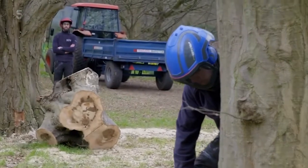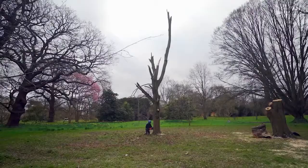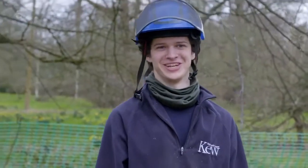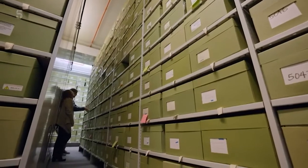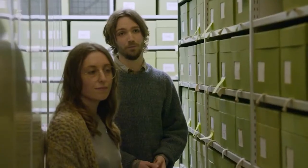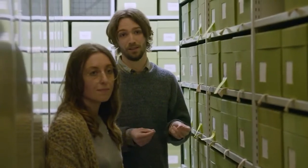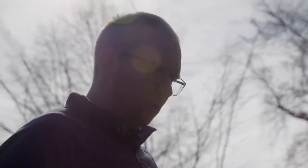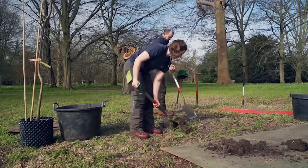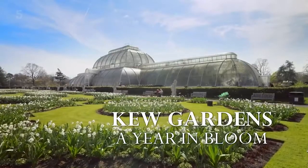Come back as rookie Jamie gets the chance to fell the big one. Hopefully it'll start tipping over and then you're done. Rosie and Keenan tackle the fungal wall of doom. There have been packets that I've opened from 1963 that have been sealed since then. And Kevin hangs up his work boots. I'm not doing any digging today. I've only got my trainers on. So yeah, I'm very lucky I managed to skive that one today.